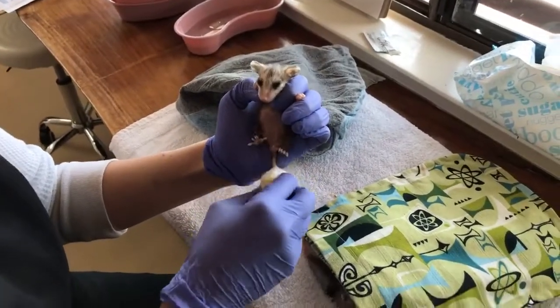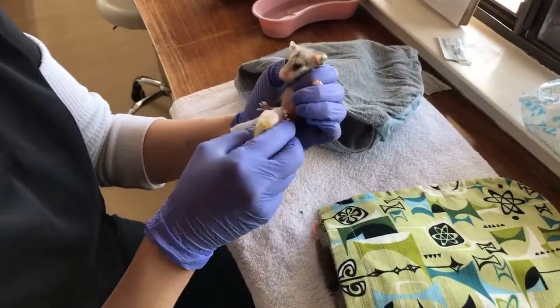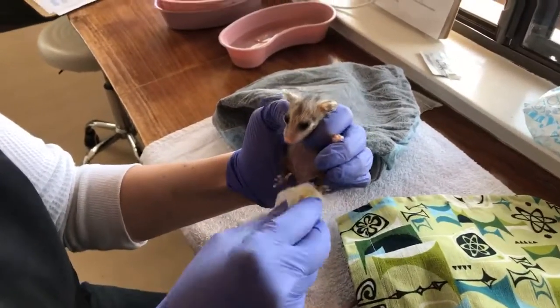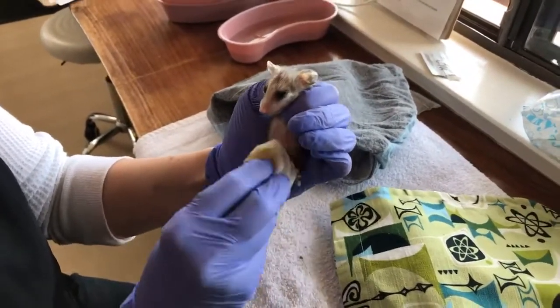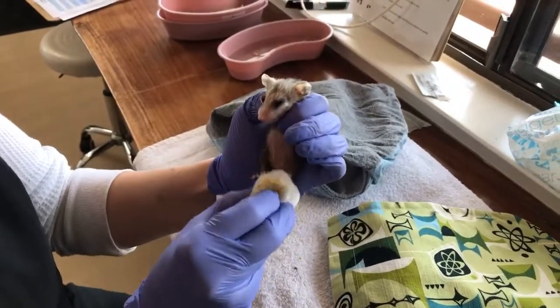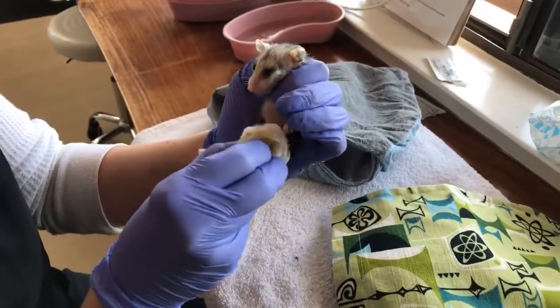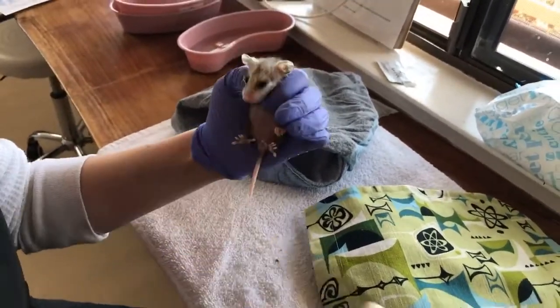How long do they stay in the pouch? That is a slippery slope for these guys, because at this age they would still essentially be in the pouch, but they can come out and start exploring, and they will kind of go in and out for a while.